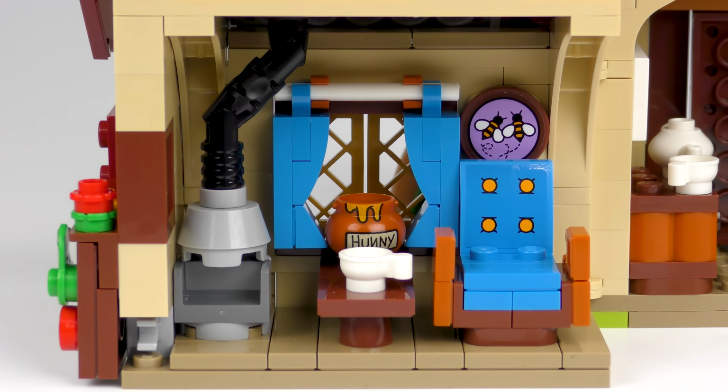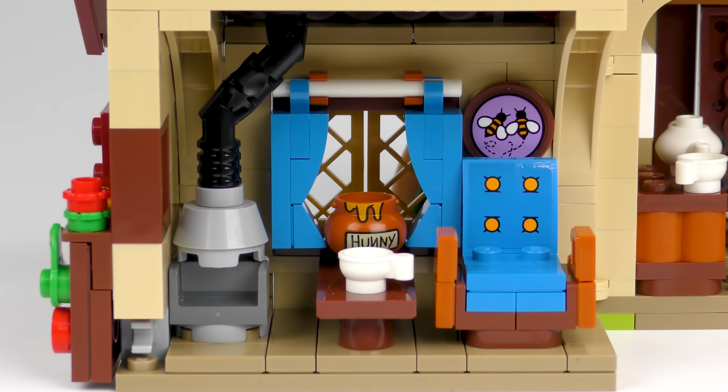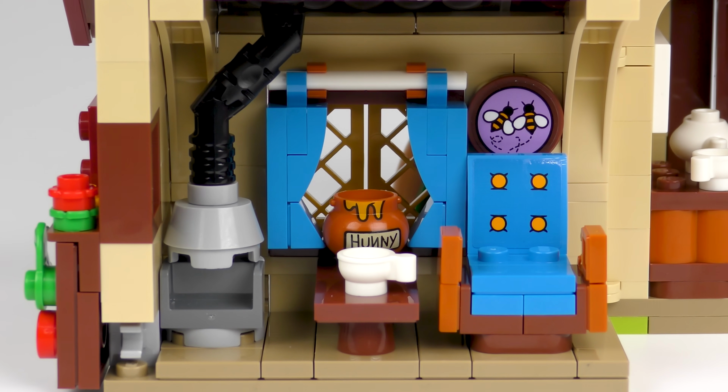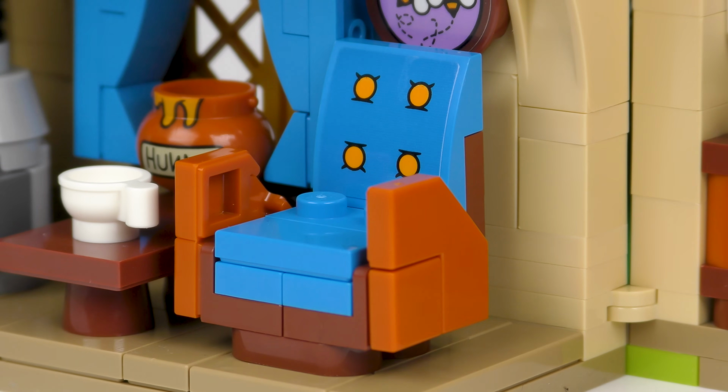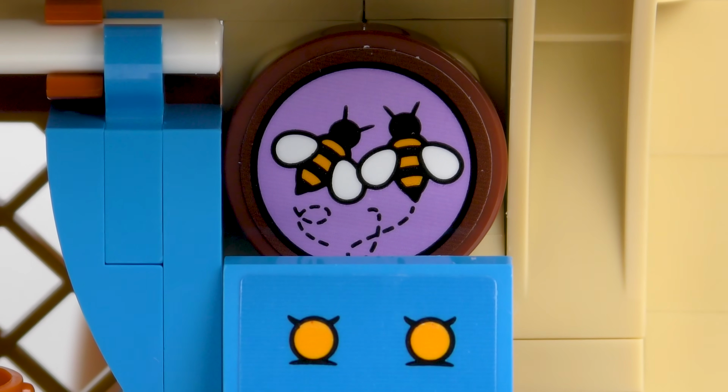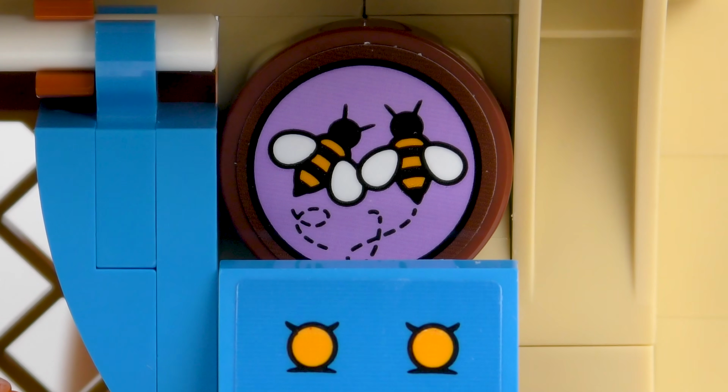The final room on this whirlwind tour of Winnie the Pooh's humble abode is his lounge, sitting room, parlour, or whatever you call it where you're from. Just like the bear of little brain himself, we have this overstuffed armchair and a little sweet treat to share with his friends. On the wall we have some art depicting the providers of Pooh's favourite sweet treat.